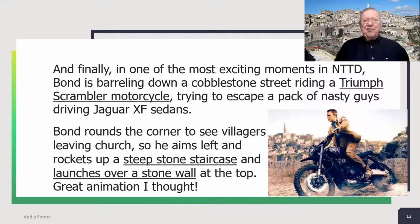And finally, in one of the most exciting moments in No Time to Die, Bond is barreling down a cobblestone street in an Italian village like the one in my background, trying to escape a pack of nasty guys driving Jaguar XF sedans. Bond rounds the corner to see villagers leaving church right after a funeral. And so he aims left and rockets up a steep stone staircase and launches over a stone wall at the top. Marvelous animation, I thought.